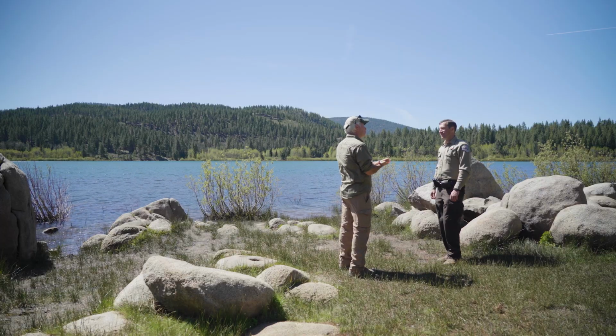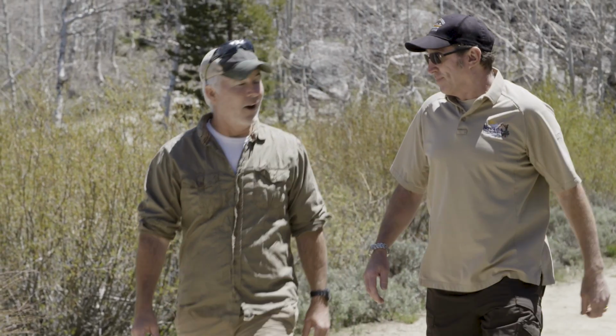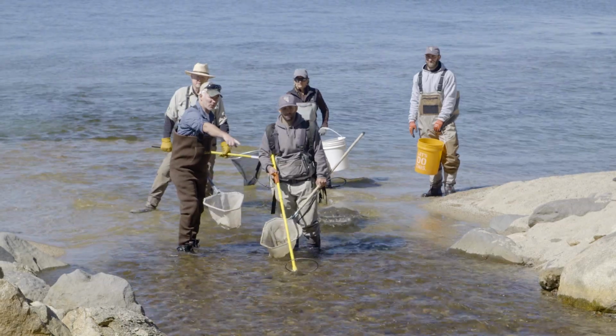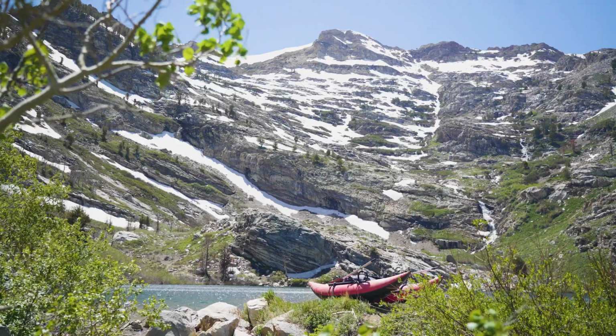Today on Outdoor Nevada, we visit the South Tahoe area. I met up with some of my friends from Nevada State Parks to learn about everything happening at some of the other lakes and trails in Tahoe. Plus, I put on my waders and got to work spawning rainbow trout. All this today on Outdoor Nevada.